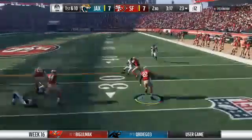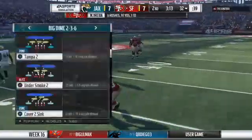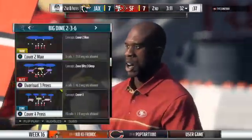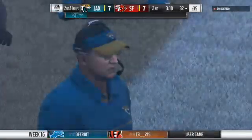And to give this time to the tailback. And he's able to get out to the 32, brought down there. It'll be a pickup of 10 yards. And it'll be 2nd and very short.